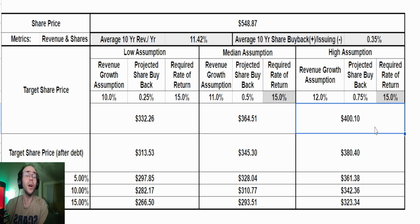So 15%, guys, we get $332.26 to $400. And then adjusting for debt, $313 to $380.40. Margin of safety of 5, 10, 15%: $266 to $361.38. Now, full stop. A lot of you might say, wait a minute, it never hit 400. Right. It hit 440. For me, that's good enough. At that point, I would have just started buying, slowly but surely. If it fell further, I would have just kept buying more and more, if I had the means to do it.